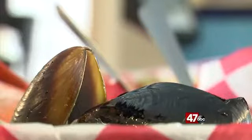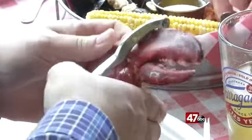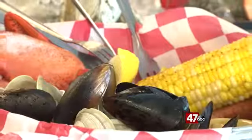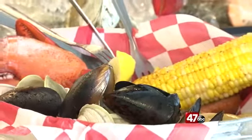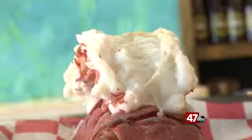Just make sure you save some room for their clawsome pot. So clawsome pot, when having claws. It's 2 lobster claws, it's a half pound of shrimp, it's mussels, it's clams, it's kielbasa, it's corn, it's potatoes, it's broth. But the best part of this is that there's nothing else like it around.